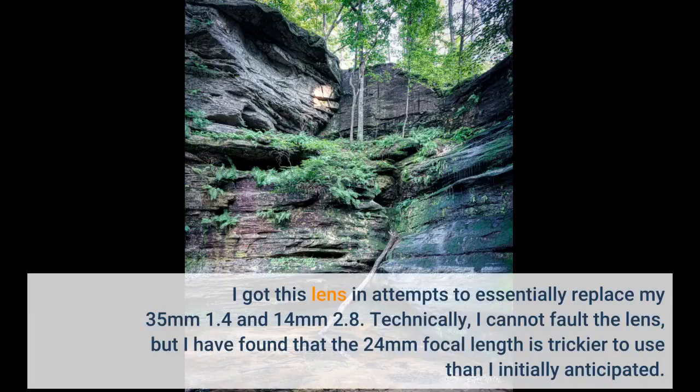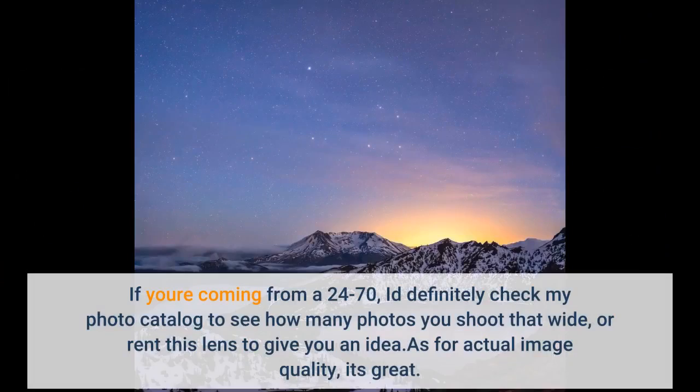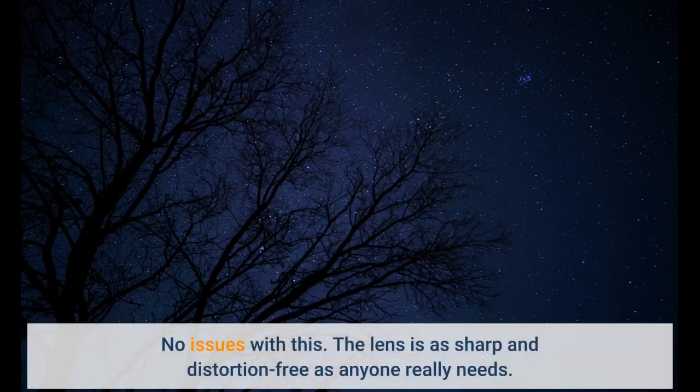I got this lens in an attempt to essentially replace my 35mm 1.4 and 14mm 2.8. Technically, I cannot fault the lens, but I have found that the 24mm focal length is trickier to use than I initially anticipated. If you're coming from a 24-70, I'd definitely check your photo catalog to see how many photos you shoot that wide, or rent this lens to give you an idea. As for actual image quality, it's great. No issues with this. The lens is as sharp and distortion free as anyone really needs.